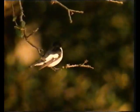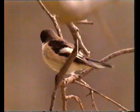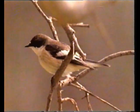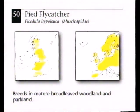Pied flycatchers are found in mature deciduous woodlands, especially the lush oak woods of the Welsh valleys, but also in the Lake District, the Pennines and parts of Scotland and the southwest. They have recently proliferated with the help of nest boxes and are now coming into parks and even gardens. They occur frequently as passage migrants, especially on the east coast, where their presence is often regarded as a sign that rarities could be about.